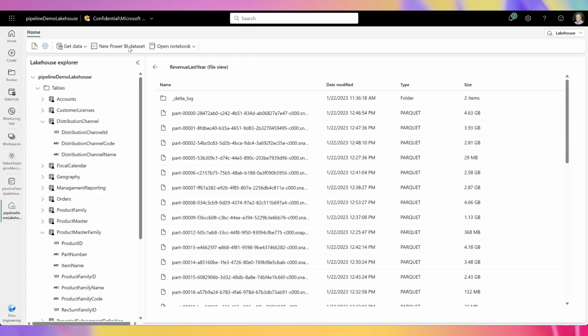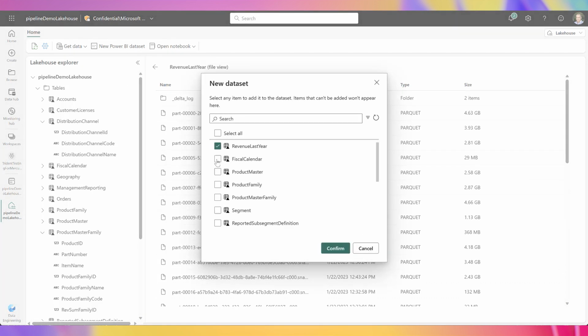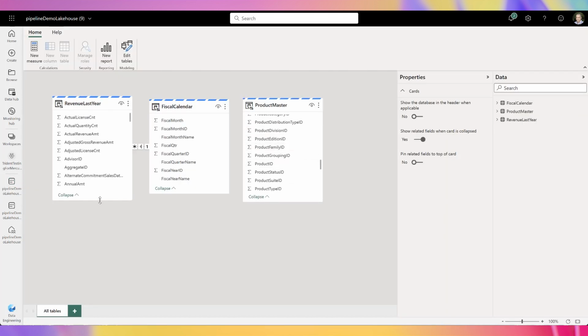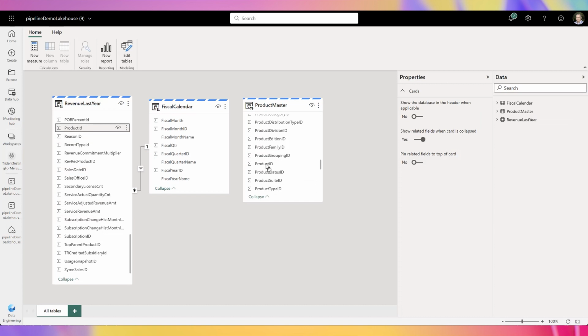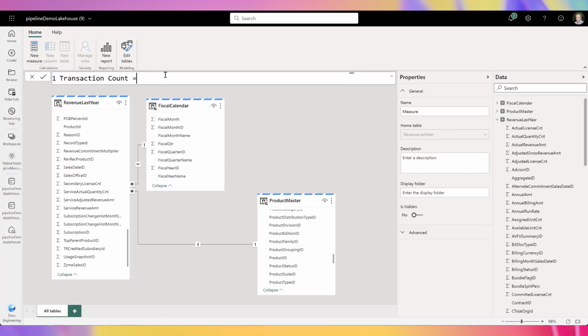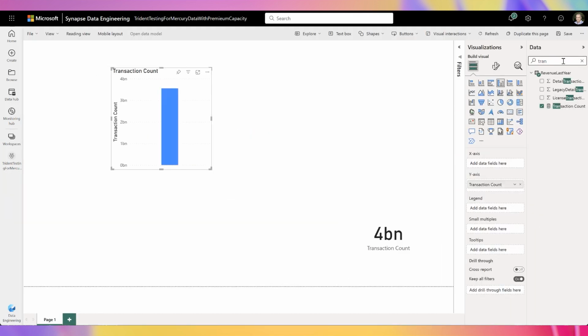I'll start off in my Fabric Lakehouse or Warehouse. Here you can see the Parquet files in the lake. I simply click on the New Dataset button, select the tables I'm interested in, and I immediately land in the recently announced Power BI Dataset web modeling experience. I didn't even have to leave the browser. I can create relationships and measures, and here's the kicker. I can click on the New Report button and create a beautiful Power BI report directly from the lake.